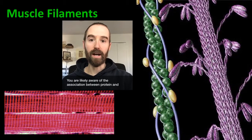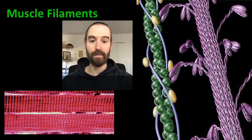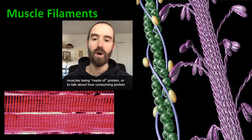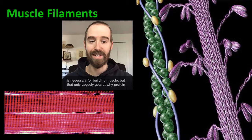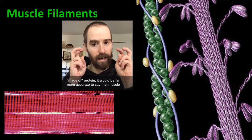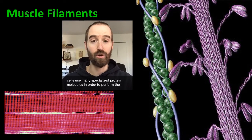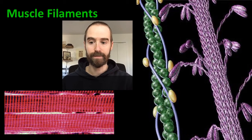You are likely aware of the association between protein and muscle tissue, but you might not know much about what that association means. It is not uncommon to hear people talk about muscles being made of protein, or to talk about how consuming protein is necessary for building muscle, but that only vaguely gets at why protein is important for our muscles. Rather than talking about muscles being made of protein, it would be far more accurate to say that muscle cells use many specialized protein molecules in order to perform their function.